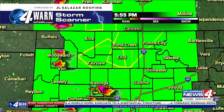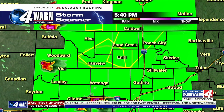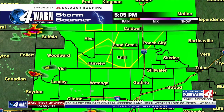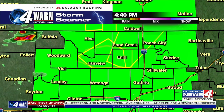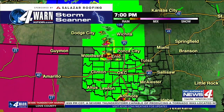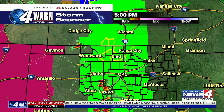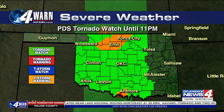So let's take a look at the wider view. And you're seeing right now these storms that are continuing in northern Oklahoma. Look at this loop. This is a 3-hour loop. You can see how the two supercells merged, and it ended up producing 3 tornado warnings. At this time, though, no tornado warnings. So that is fantastic news. Here's a wider view. Let's confirm this. And at this time, yep, just severe thunderstorm warnings.